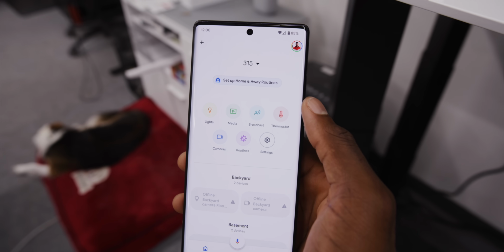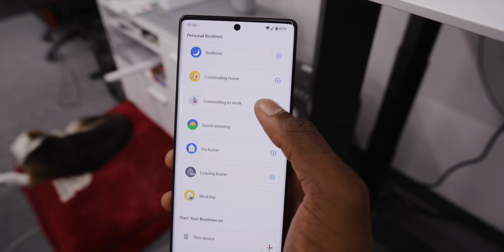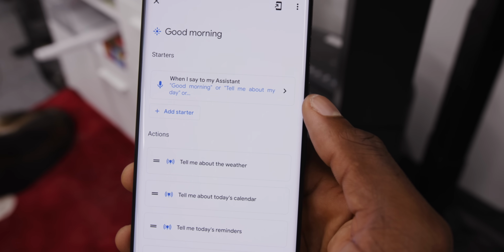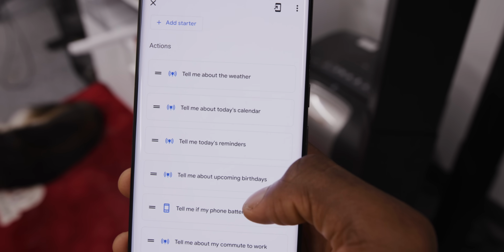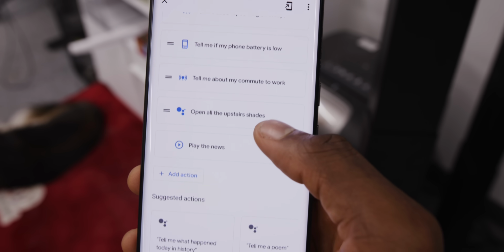So yeah, once that's all set up, the fun part is really setting up everything to work for you. That's kind of what I've done. In Google land, the version of a bunch of things working under one command is called routines. So in the app, you can string together a bunch of tasks into one command. So when I say, hey G, how's my day, in the morning, that's how I start the day, it reads off the weather, it shows me what's on my calendar for the day, it tells me my phone's battery percentage in case I forgot to charge, it fires up the news for the day, tells me the traffic on the way to the studio, and opens up all of the smart shades upstairs. It's not much, but it's pretty convenient to me.